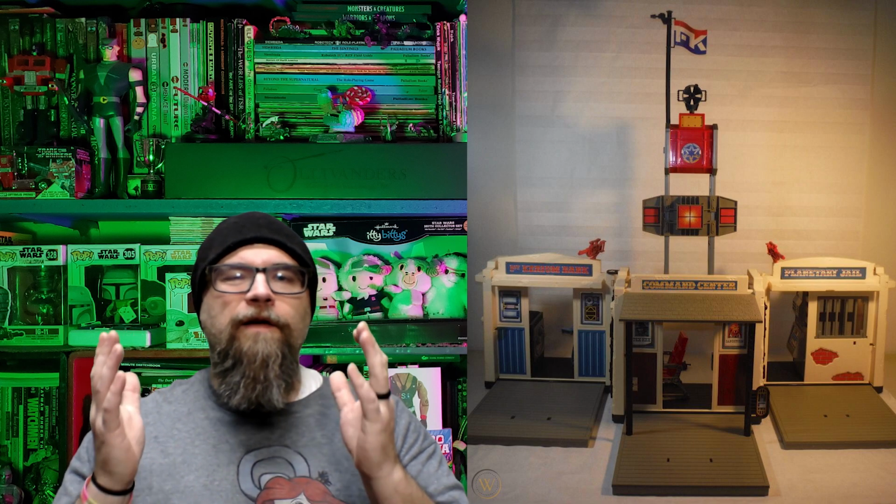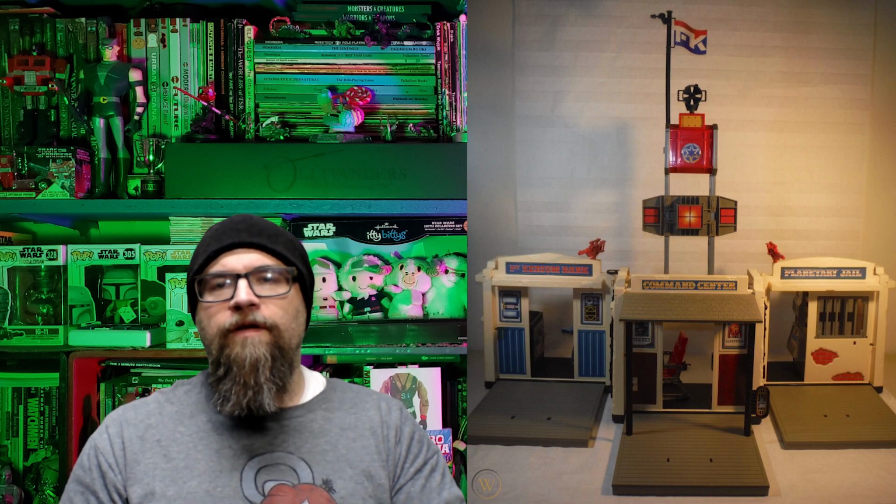Now, for as much of a fan as I was of the toys, I do not remember this ever coming out. So this was a surprise for me when I started doing some research into playsets. I think it's awesome. I think it's great. And it would have been an awesome addition to my Bravestarr toys.